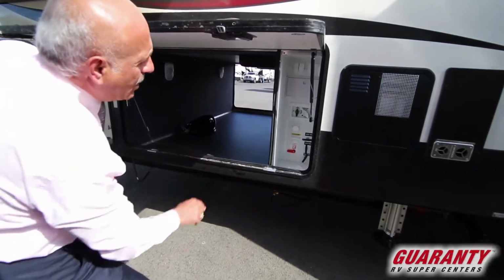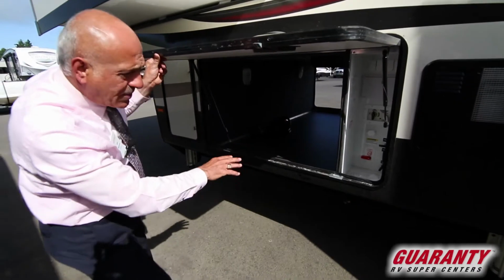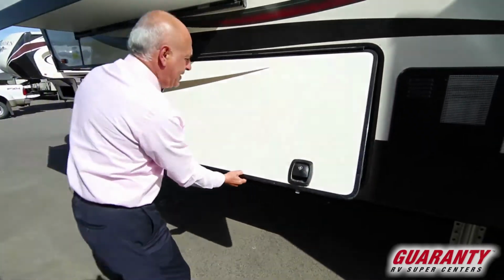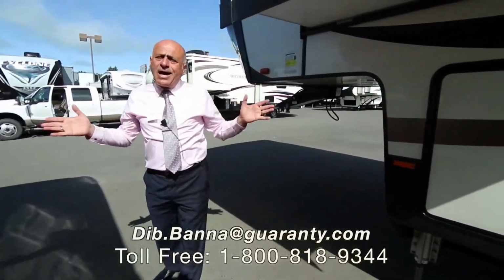Also, again, this is our hub right here, your outside shower, hot and cold, all your tanks. You're not gonna go look around for any other levers. This is it. And this is nice. Yeah, well, again, there's a lot to talk about this coach.